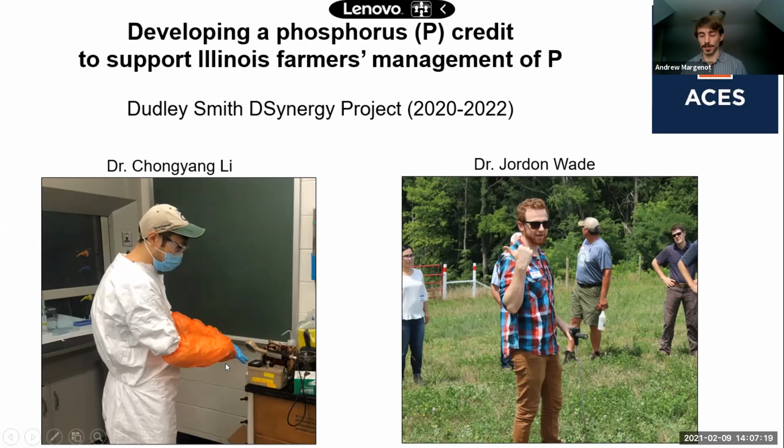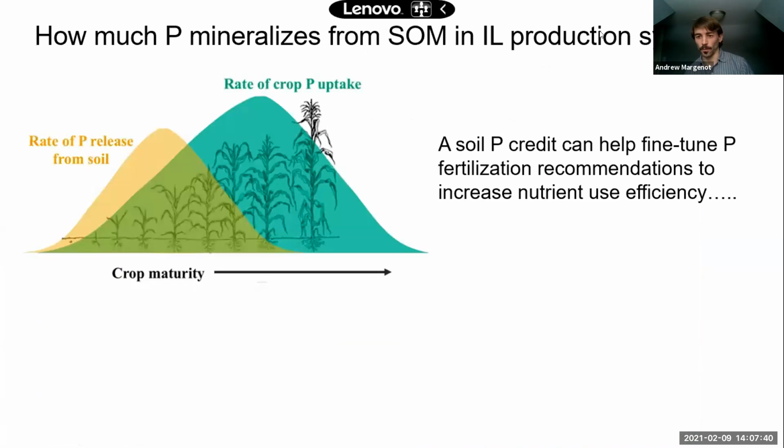Basically, he and I would have to suit up and take turns checking each other because of the form of phosphorus that we're using. And then Dr. Wade, he's more of a statistician, soil health guy. Together, the three of us had a lot of fun on this project, trying to derive a potential soil P credit for Illinois. So let's talk more about what I mean by soil P credit.